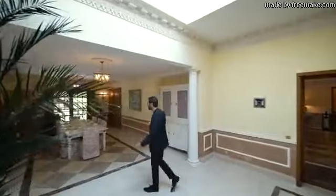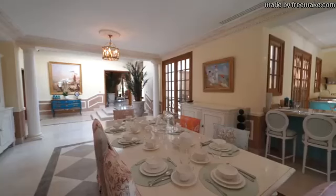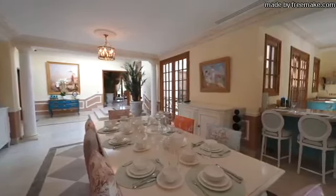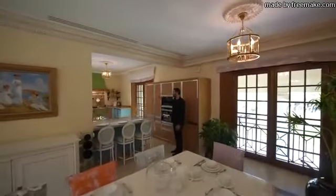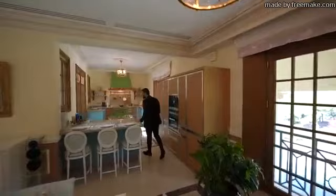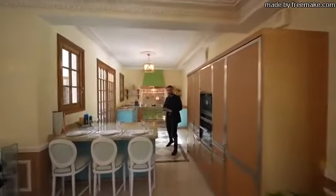But first, I want to take everybody here. You actually have another dining area on the second floor and a small kitchenette. Well, I say small, but I mean, it's definitely good size. You have bar seating here. This one is also all La Cornue.